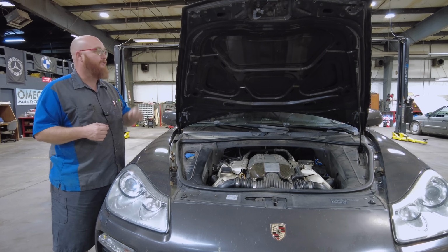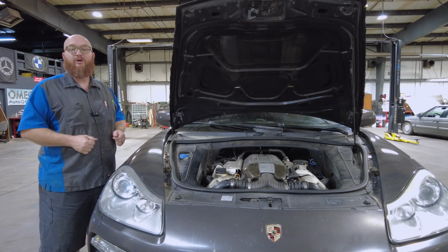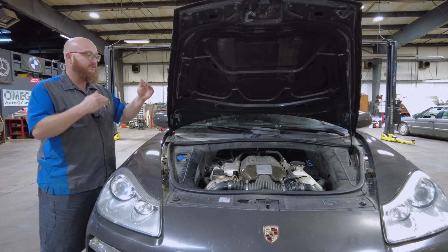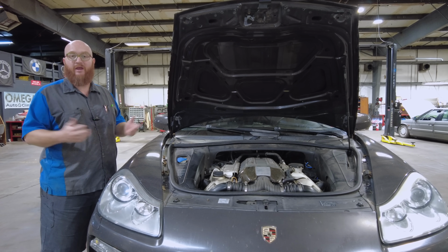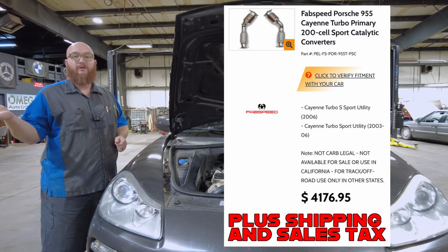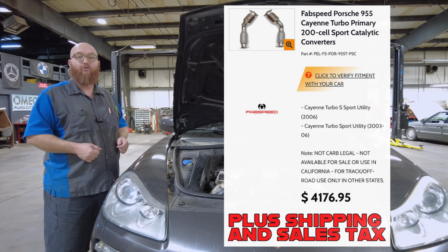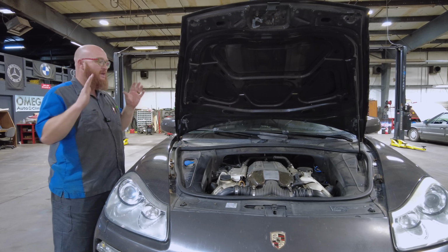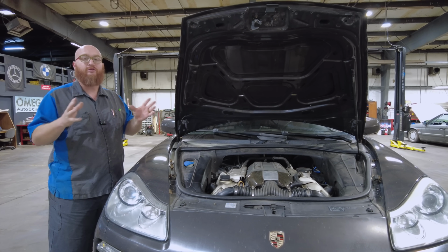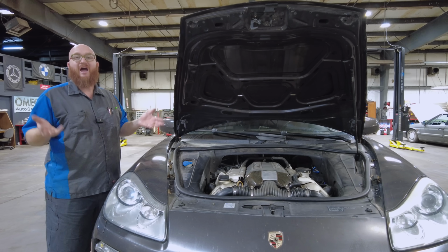When Danielson was scanning for codes with the scan tool, he did find catalyst efficiency below threshold, bank 1 and bank 2. So that means both sides of the engine catalytic converters are dead. Here's a picture of what it's going to cost for a set of those with shipping and everything involved and sales tax. 5 grand for a set of cats. Now, if you get the non-turbo version, they're way cheaper. But the specific turbo version, which I can only find through getting Fab Speed parts, 5 grand.